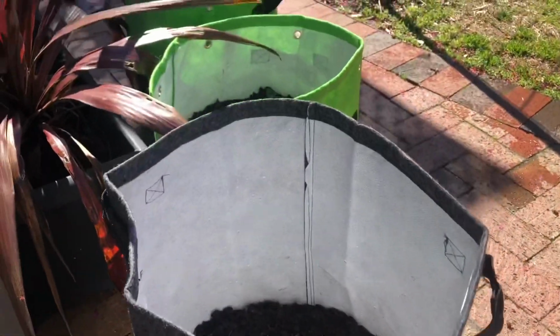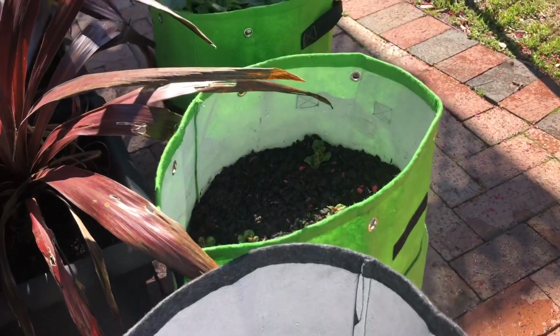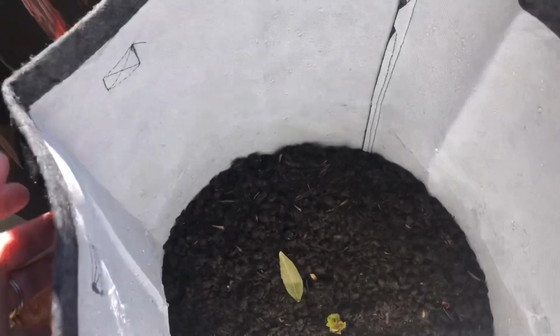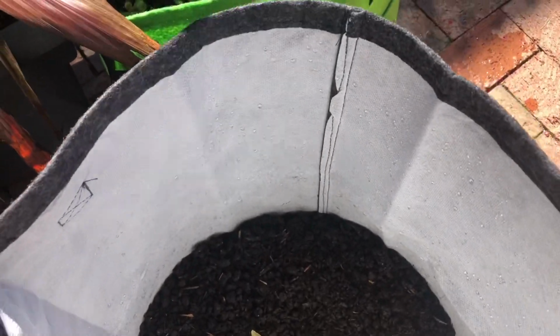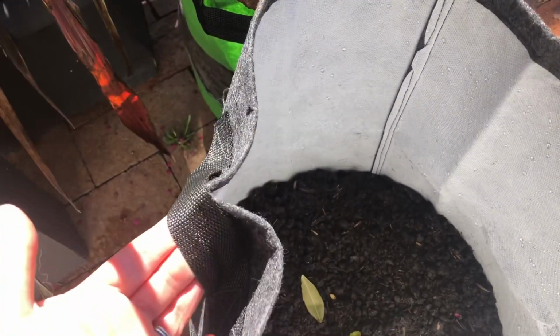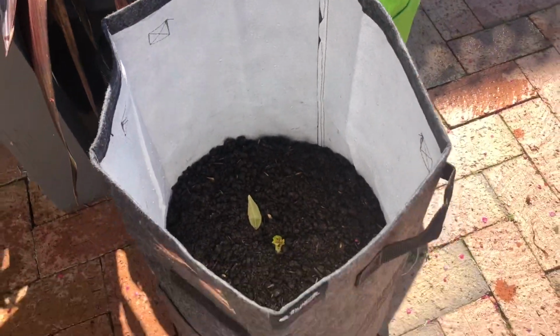And you know, the main thing is there's so many types of bags in the market, and I've grown in a lot of them. I just think these are constructed really well. They're very sturdy. I think they're gonna last a long time. And I love bags with handles because I move these basically every single day.